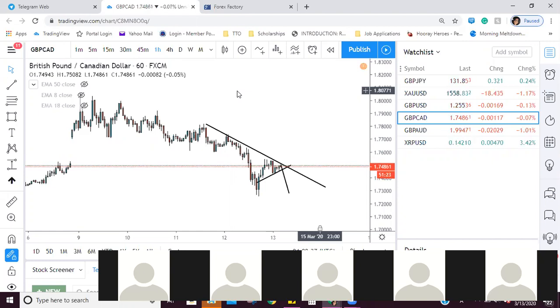Possibly. GCAD seems like the cleanest, right? Right now, I'm in GCAD already. I'll wait for the 1 a.m. closure. Lately, I've been making it my goal to wait it out until we get closer to London, because I see exactly what you say all the time. If you don't wait, price just ends up retracing sometimes. So yeah, I'll probably miss out on a couple.